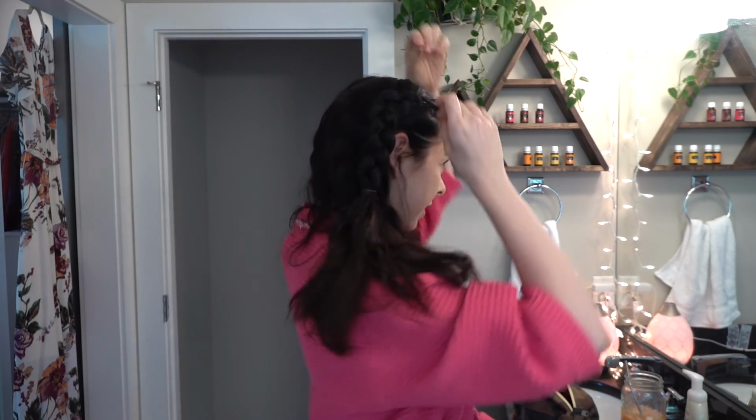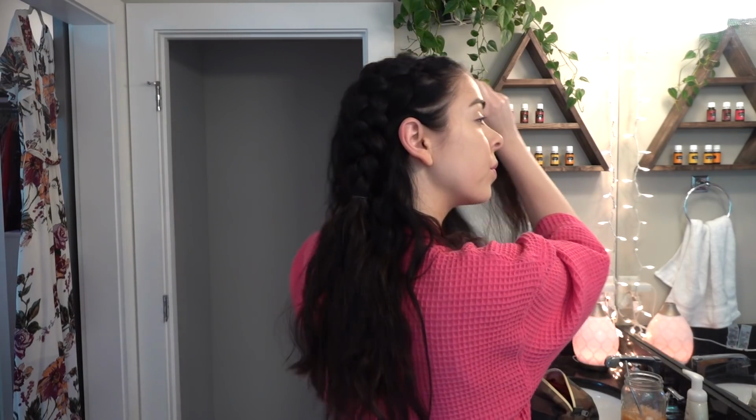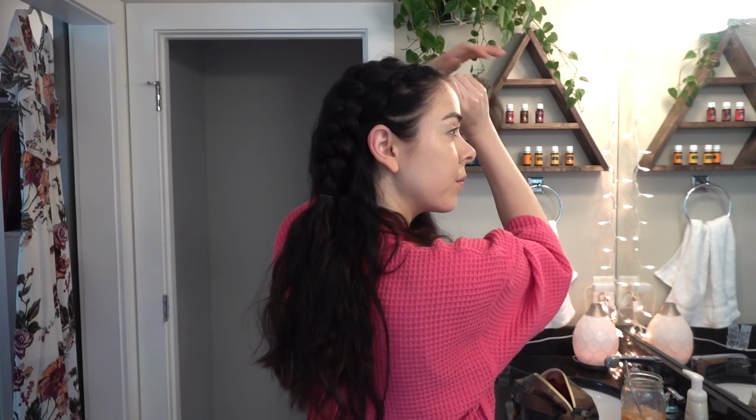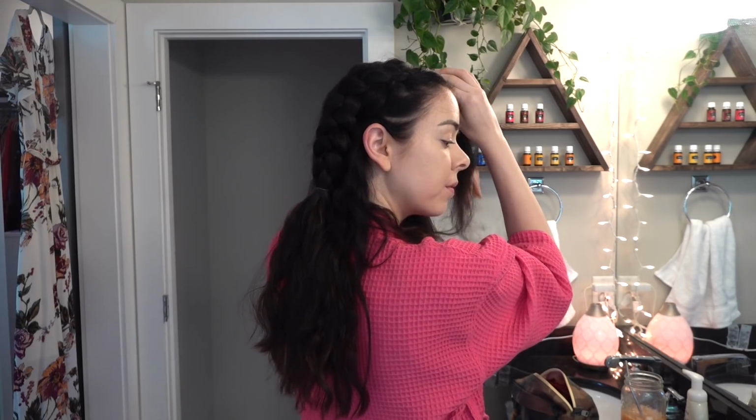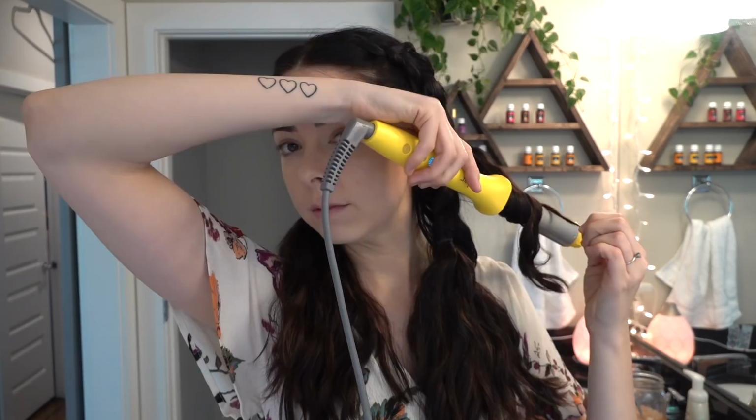And I really love that look, especially for my hair because it's so dark. I feel like this really helps the braid stand out. And once I got to the end of the braid on each side, I pancaked it by pulling the edge of the braids out. Then I took my remaining hair at the bottom and I just did some wraparound curls around my curling iron.